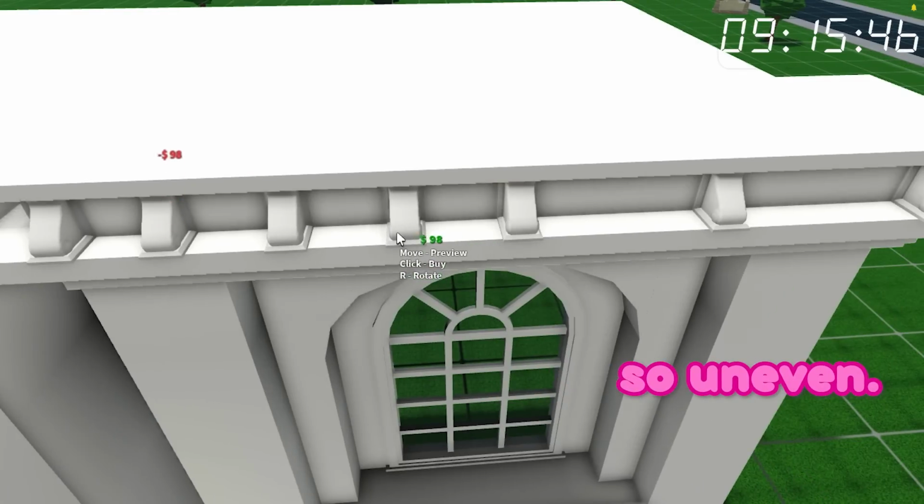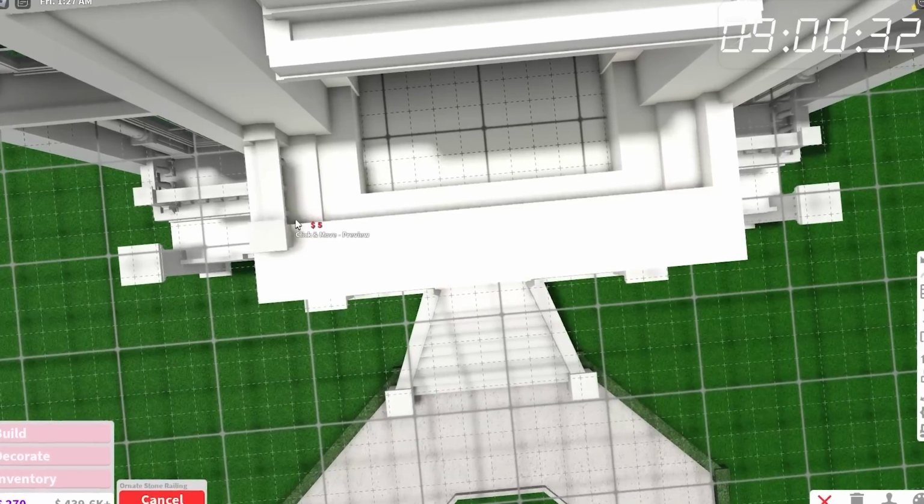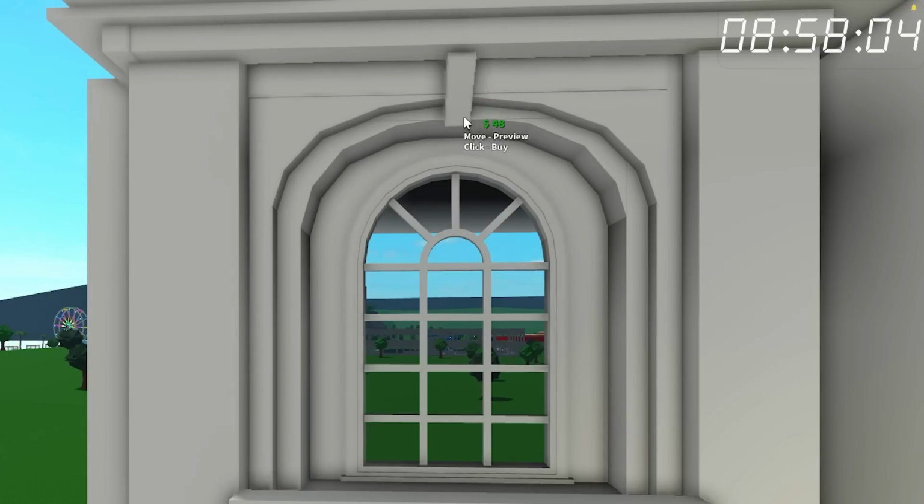You know what I mean. I love using these bookends, by the way. I think they're such a hack for making these super detailed, old kind of builds. I think they're literally perfect.